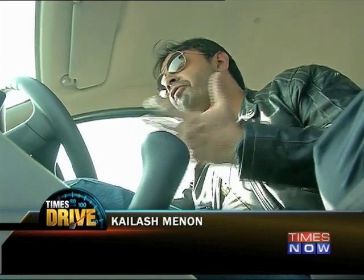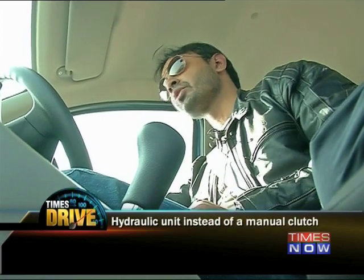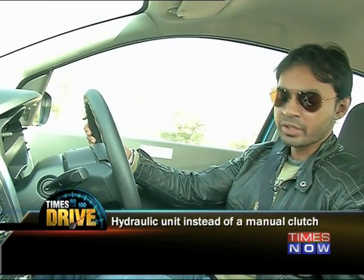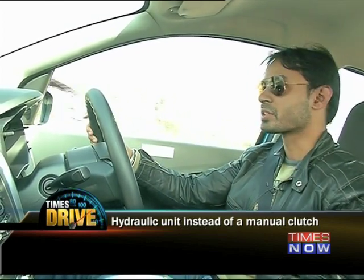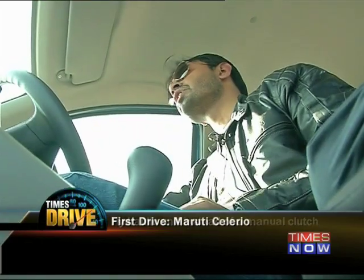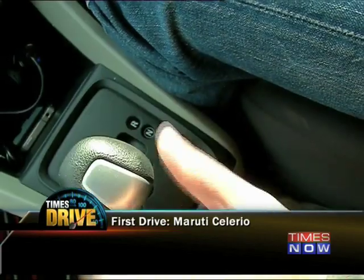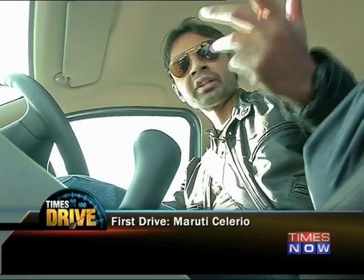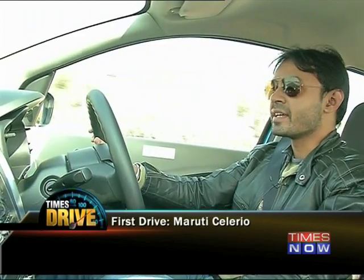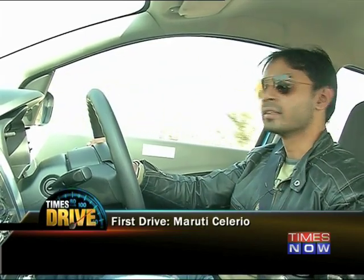Now, it is not a fully automatic gearbox. I mean, it does not have a torque converter, but there is a hydraulic unit at work that does all the job. It is pretty much like an automatic. You have the drive mode where the car pretty much selects the gear depending on the speeds you're doing, and just in case you need to perform an immediate emergency overtaking maneuver, all you got to do is flick this lever to the left and you can either up the gears or slam a couple down. So basically this is an urban commuter, and this is tailor-made to handle the city chaos.